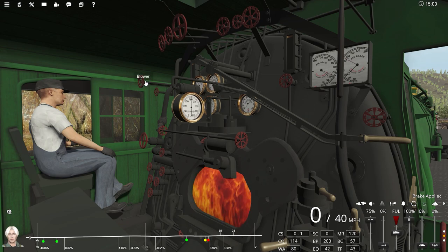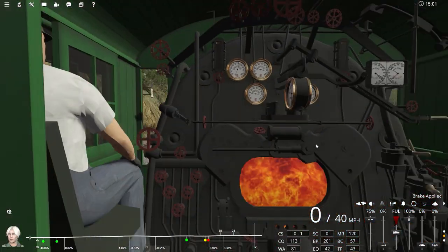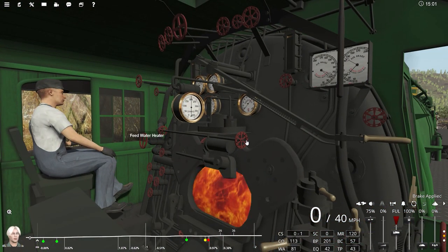And then up here, we have our blower. And actually, over here on our fireman's side, we have the feed water heater. This is how the fireman puts water in the boiler. And if for some reason the fireman is busy, the engineer can turn this. And that's what allows him to quickly add water in.